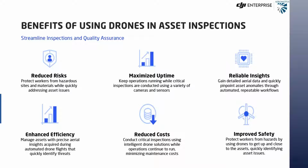You get reliable insight. You get detailed aerial data quickly to pinpoint asset anomalies through automated repeated workflows, which again improves your efficiency. So it enhances your efficiency because you're able to do asset management with insights and automated drone flights. All put together, the most important thing for many of us would be the cost reduction, which helps you to do critical inspections with intelligent drone solutions while maintaining less cost and improving safety.